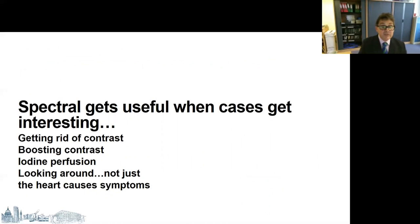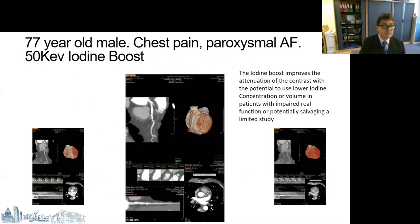The spectral imaging gets useful when the cases get interesting. There's a lot going on with the more complicated CTs, and any additional information that we can squeeze out of the data set is only going to improve the sensitivity, quality, and specificity of our reports. And hopefully this gives us an even more holistic approach to our reports. To put it very simply, this can aid diagnosis.